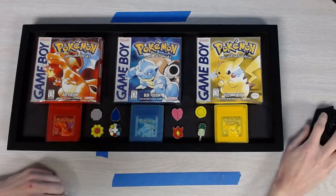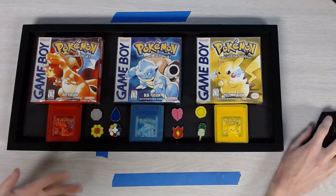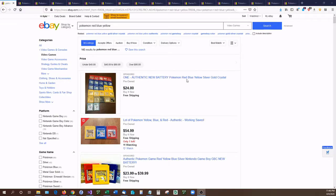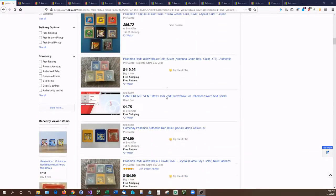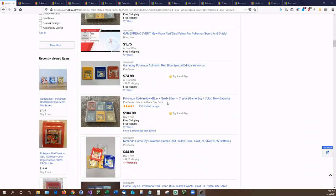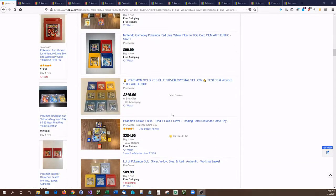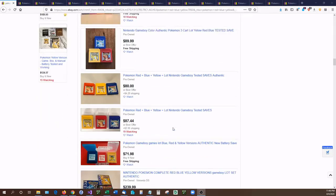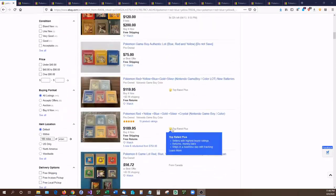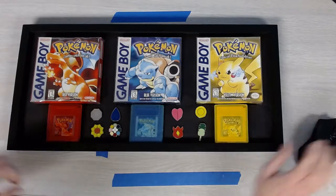Because if you go over to the most popular place there is to buy old video games, eBay, and you start scrolling through a bunch of the items here, you're going to find out that these vary in price significantly and they all look a little different. And you also have a bunch of people saying that games are authentic when they're really not. So let me scroll back over here and I'm going to show you what you need to look for.